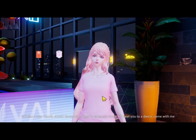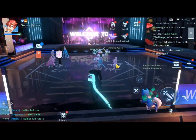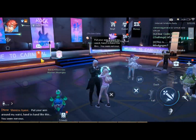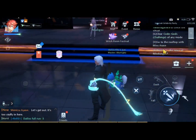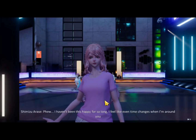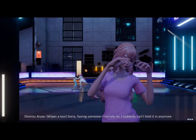Once you have the gift, just click on the NPC and she will run towards the dance floor. Click on the action notification on the floor and dance with her. Then she will eventually run towards the balcony. You need to follow her and activate the last part of the quest with her.